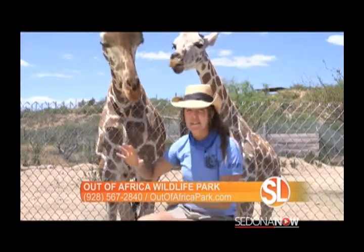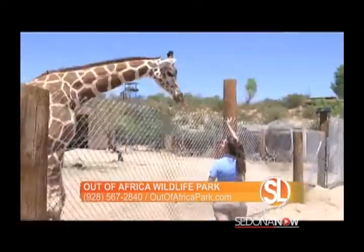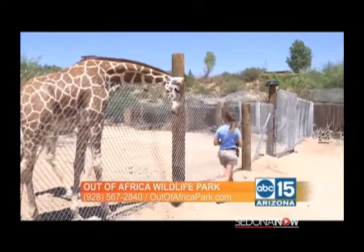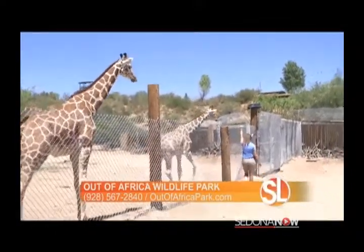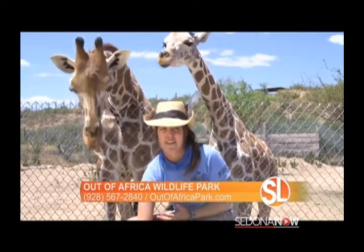Average height for a giraffe is about 16 to 18 feet. They are about 6 feet tall when they are born and tend to double in size within the very first year of their lives. A lot of people don't realize that giraffes are actually struggling out in the wild. In the last 40 years, giraffe population numbers have actually depleted by 30%.